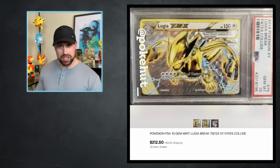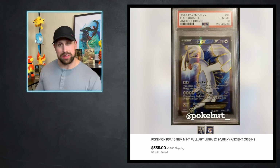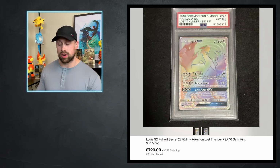I got a couple of Lugia cards here. This is a Lugia Break from Fates Collide set that sold as a PSA 10 for $212. And then the Lugia EX from Ancient Origins. This is the full art that sold as a PSA 10 for $555. And then the Lugia GX from Lost Thunder sold for $790. So pretty impressive price on that card.